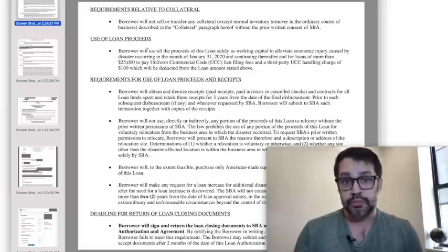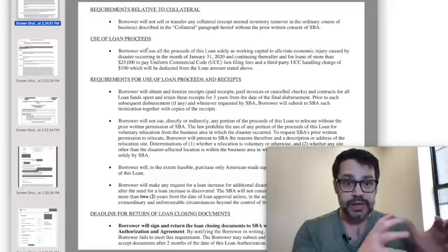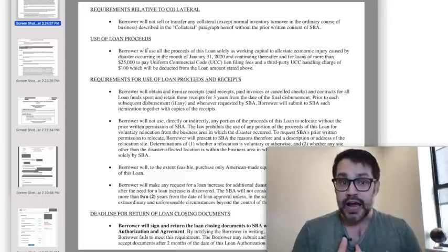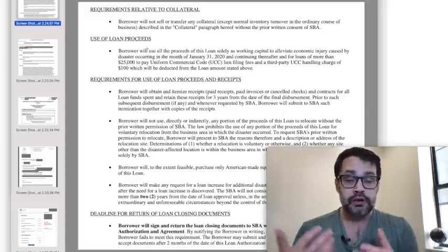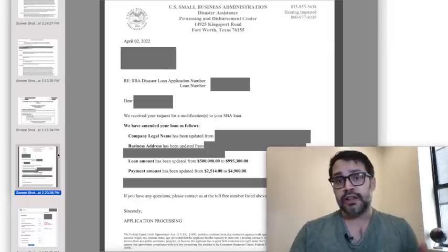Borrower will use all the proceeds of this loan solely as working capital to alleviate economic injury, and you should obtain and itemize receipts, paid invoices, canceled checks, and contracts for all loan funds spent and retain these receipts for 3 years. Hopefully you're doing this for your business anyway. So if you're doing good bookkeeping already, you may not need to do anything different here. Just keep that in mind. And it's a good idea to read the rest of the document.